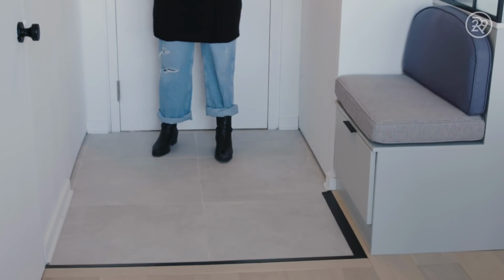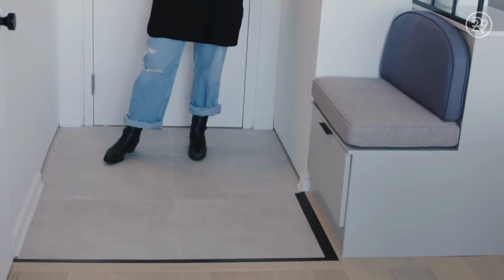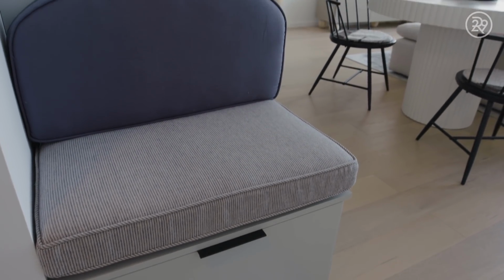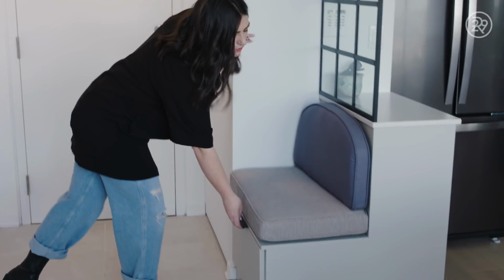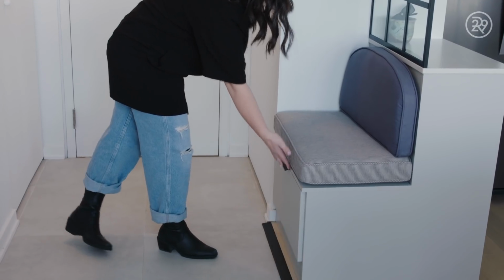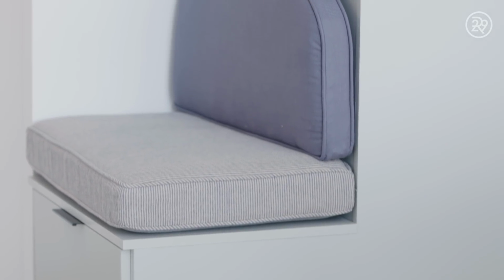We went with tile in the front entryway. Fellow Canadians know that salt can be pretty aggressive, so we just wanted to protect the hardwood at all costs. This is sort of like a little entryway bench area. Here, there's a little place for storage, just for hats and gloves. It was super important to maximize on storage and just sort of integrate it wherever I could in the space. So I really tried to utilize every nook and cranny.